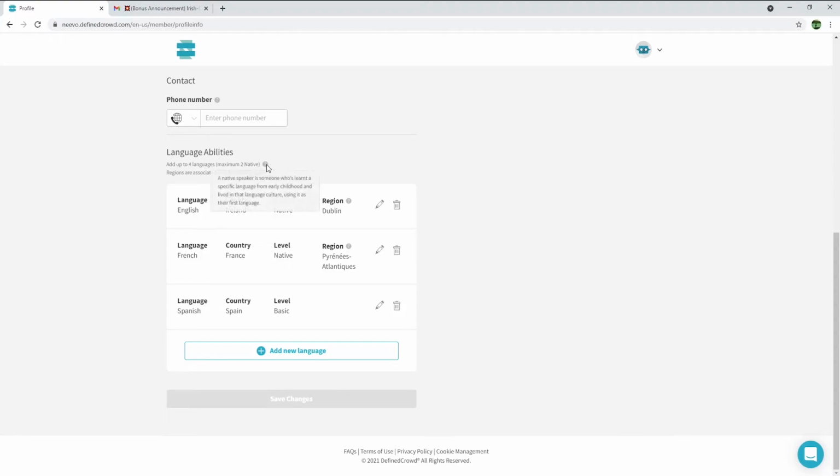A native speaker is someone who's learned a specific language from early childhood and lived in that language culture, using it as their first language. This is not 100% true, as I passed the Irish English test and I'm a native French speaker. I've been living in Ireland for many years, but I was definitely not a child when I moved here. Yet, they consider my level to be native.